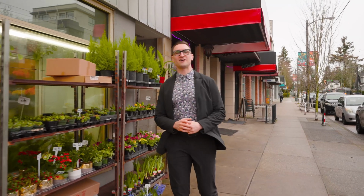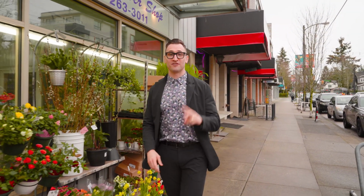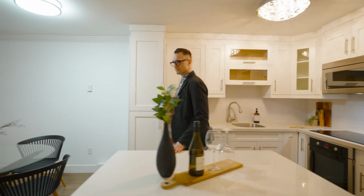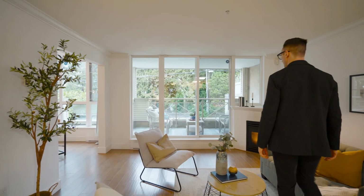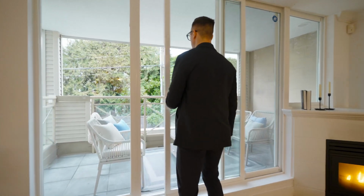I am here on Vancouver's Westside, here in Dunbar, and I have a special property for you. I have a 2-bedroom, 2-bath plus a den, and the best part is, these barely become available. Right now on market, we would be the only property available when we come live next week that is under $1.9 million.